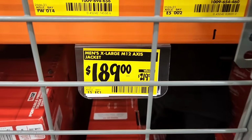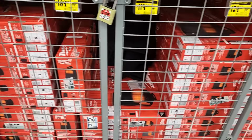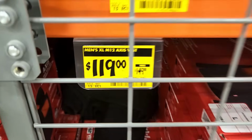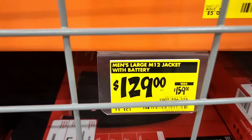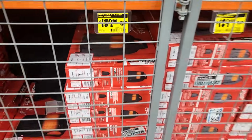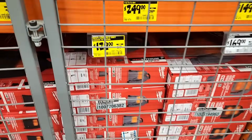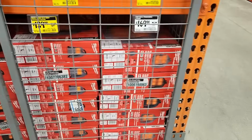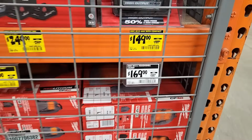$189 for the extra large men's access jacket. And over here they got the access vest for $119 for the men's. $129 for the M12 jacket with battery. They got tons of stock too. They got the men's hoodie. This is the gray hoodie, $129, was $159. $169 for the tough shell over here. Not a bad deal.